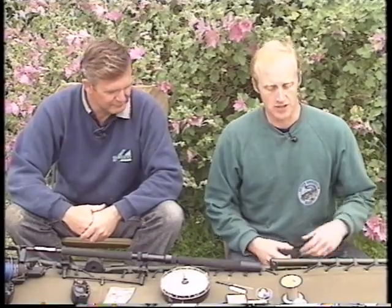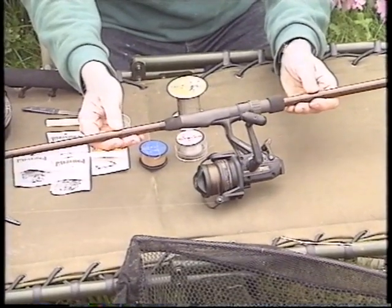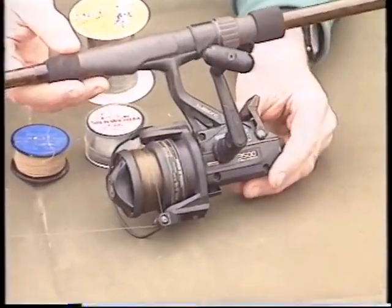Now, Kevin and I are going to run through some of the tackle that we would recommend for catfishing. To start with, really strong carp tackle is quite adequate. Rods of approximately 2 to 2.5 pound test curve, through action, are recommended. And for reels, any good strong reel.